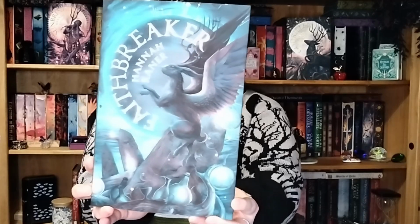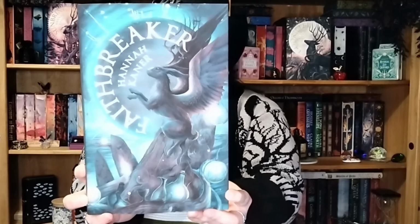And so that was the first one. That one's the second one. And this one's the third and final. Faithbreaker. I love this blue cover. It is like the normal cover, it's just blue. So this is the cover of this one. Absolutely gorgeous. Illumicrate do some amazing books.